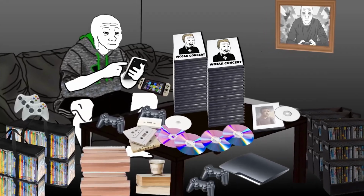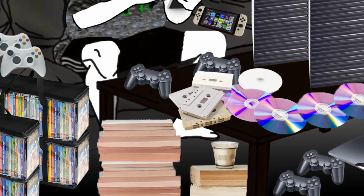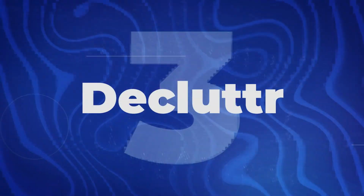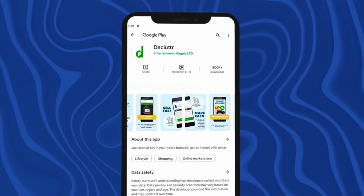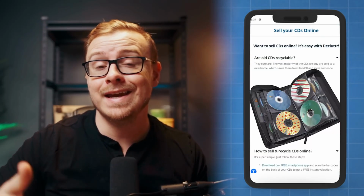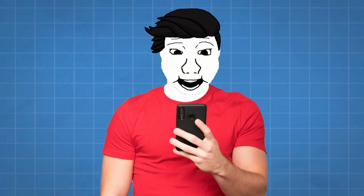Are you tired of cluttering up your home with old CDs, DVDs, games, and books? And do you want to clean things up while simultaneously getting paid to do it? If so, you can sell your old treasure that you don't actually care about anymore on the app Declutter. And this is an app where you can sell all kinds of different things, like games, books, computers, phones, DVDs, and old CDs. It's easy to use, and you can get paid the same day your items are received.